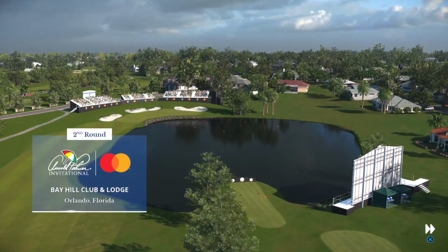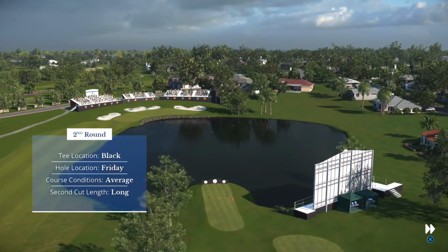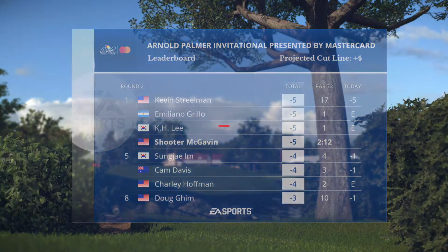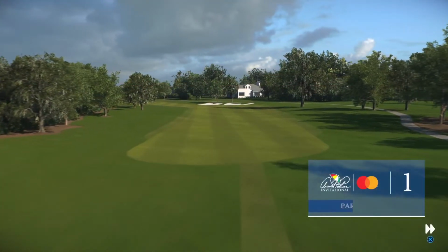EA Sports and the PGA Tour proudly present the season-long race for the FedEx Cup. Today, it's live second-round coverage of the Arnold Palmer Invitational, presented by MasterCard. Things starting to slowly take shape here on this Friday.